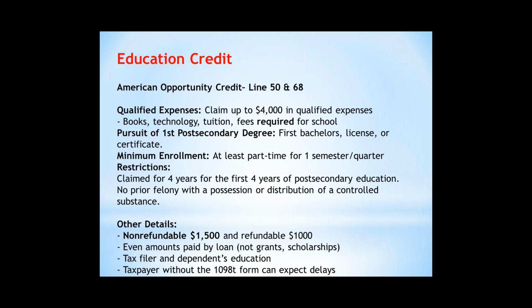Even amounts that are paid by a loan can be counted. So if a person says, well, I had to take out loan money to pay for the books, that can definitely be used towards this credit.